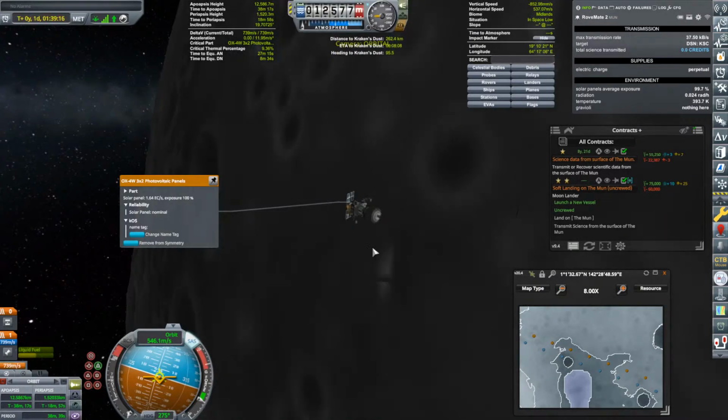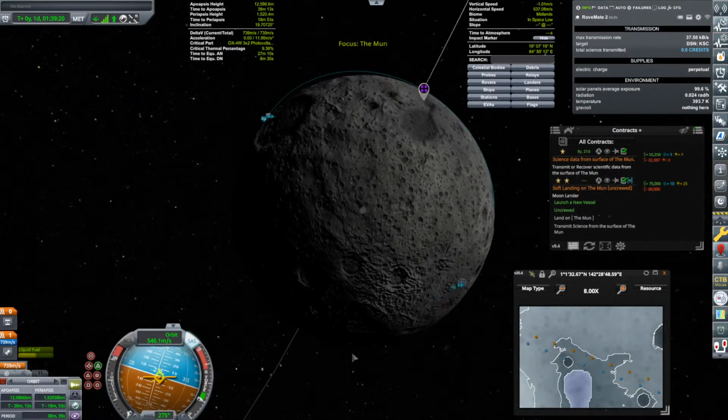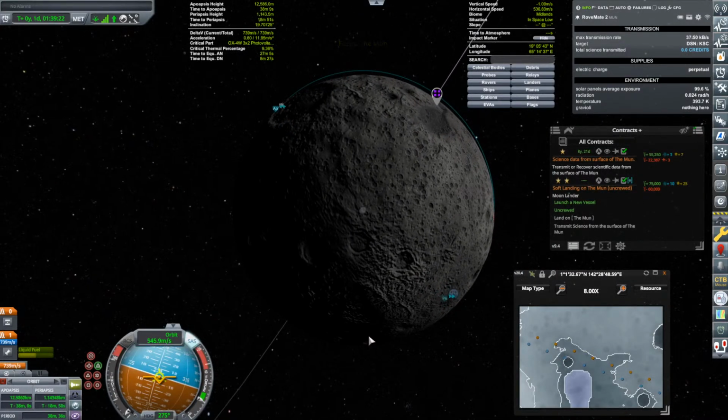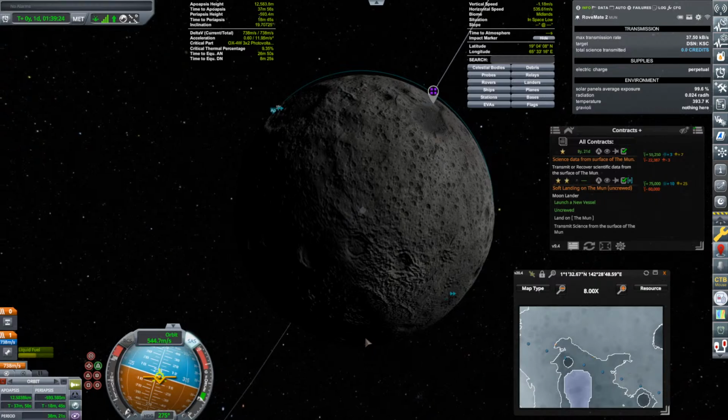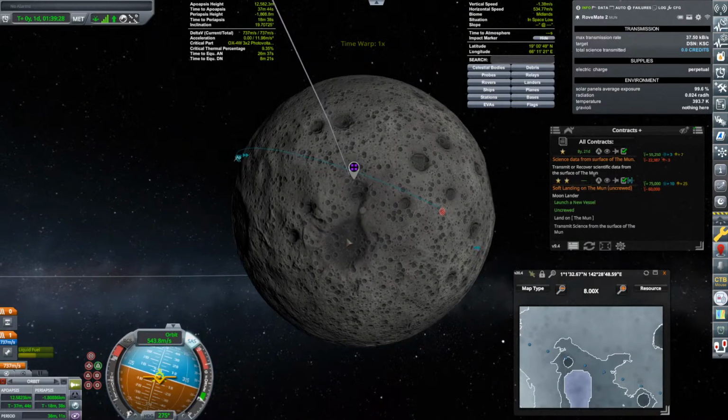I gotta check my ignitions. I should have upgraded that. I might. Oh, it's got 12 ignitions. Should be fine. Okay, let's knock off a little more here. I want to come over with some altitude, because I doubt that waypoint's actually right.